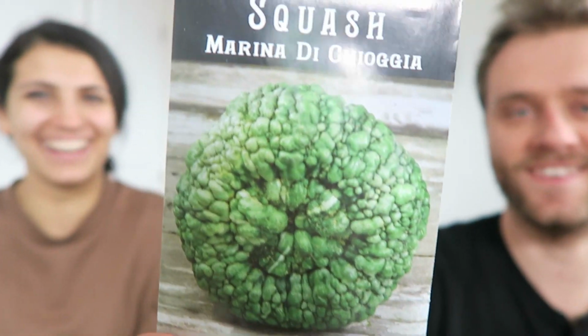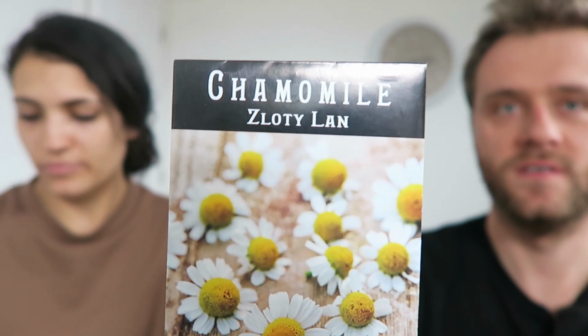And this one is another squash. That's a squash? It's really so ugly. Ugly squash. Okay. This one as well. Yeah, it's just regular chamomile. We're making tea with that. Well, oh, these are cool, purple ones. Yeah, tomatillos.